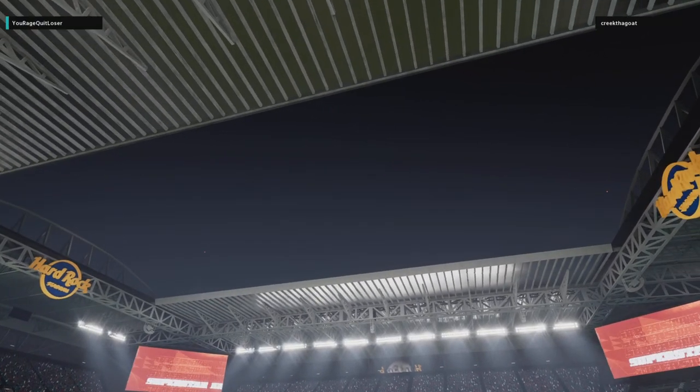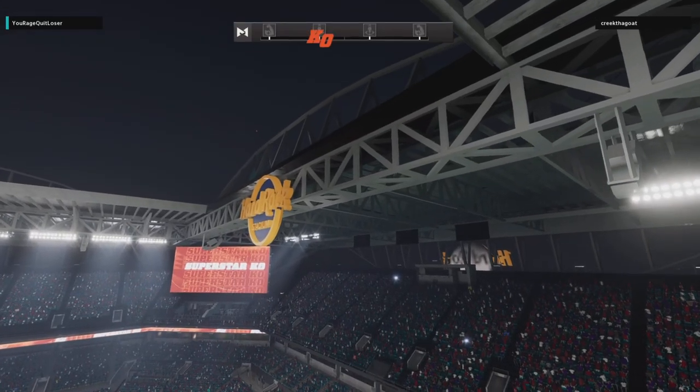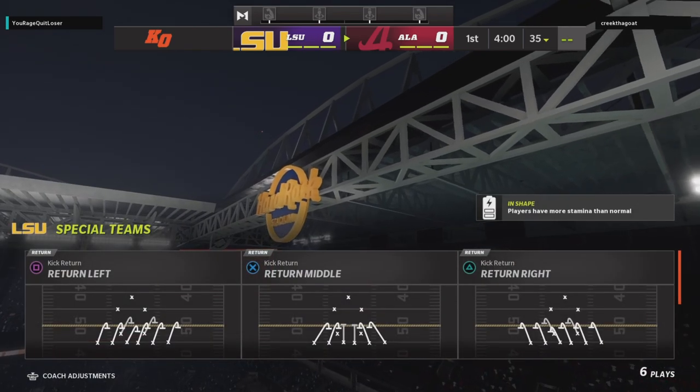Coming up, we've got a good matchup on tap between our visitors and our home team.